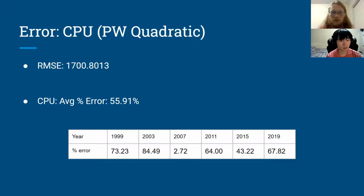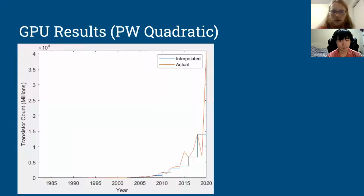So instead, for this particular method, we decided to stick with the more active half of the plot and take 6 even interval data points to compare interpolated versus actual values. The values are shown in the table below: a root mean squared error of 1700-ish, which is a bit higher than the cubic spline variant, and an average percent error of 56%, which is also slightly higher than the cubic spline variant.